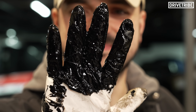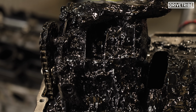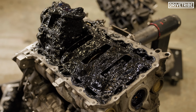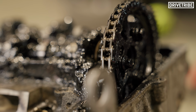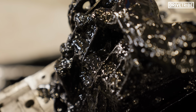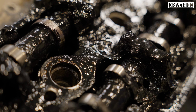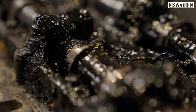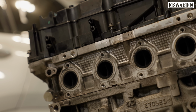To summarise the B47 then, a combination of BMW elongating the service intervals and then people naturally straying slightly outside that new extended limit has led to engines looking like this. This congealing then leads to a lack of lubrication that can cause failures in the bottom end, the top end, timing chains and turbos. It's a complete lottery really.